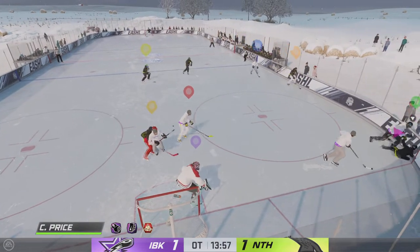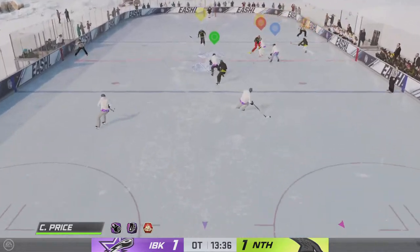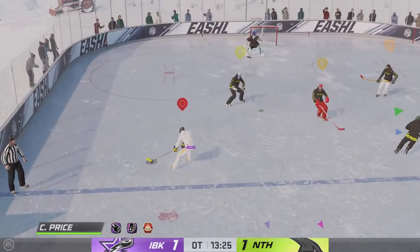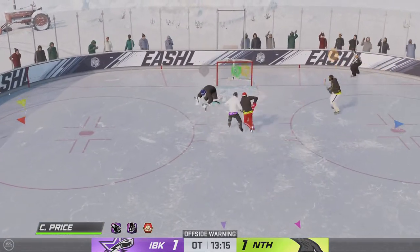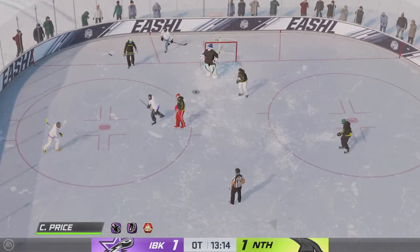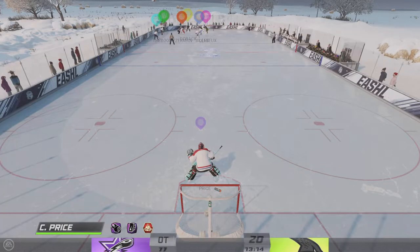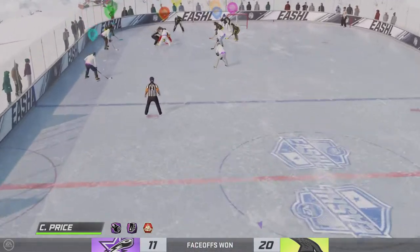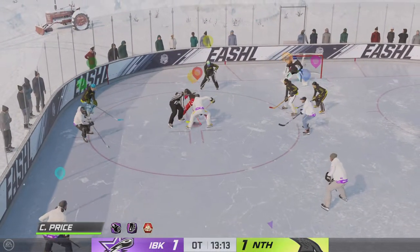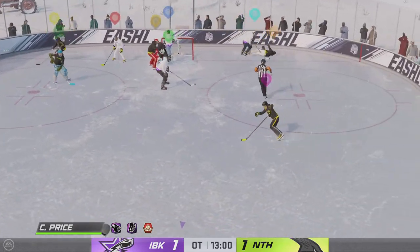Looking to make something happen in the offensive zone. Schmidt's lugging the puck. Moves it to Vaughn. Gobbles the puck up there with a chest. And there's the whistle stopping the play. A big face-off here inside the offensive end. Off the trot. Look at that move. And he denied that opportunity.